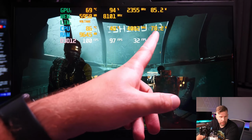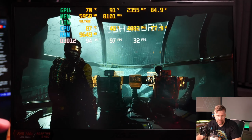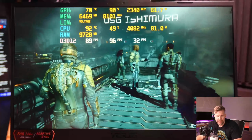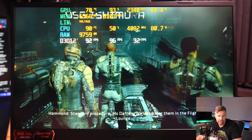You can lower the power limits to get better temps in this laptop for sure, and still get very similar FPS probably. Very high FPS, 96 FPS. This is definitely above average. 4050s get like 60 FPS around these settings. 4060s getting 70, 75 FPS.